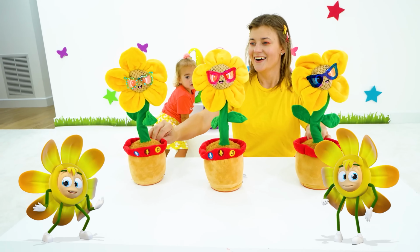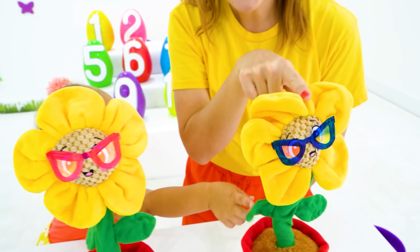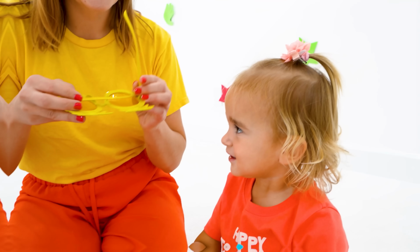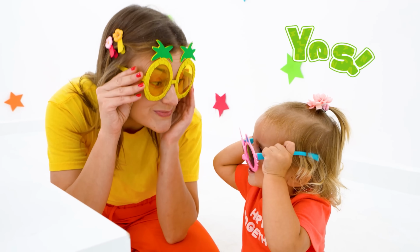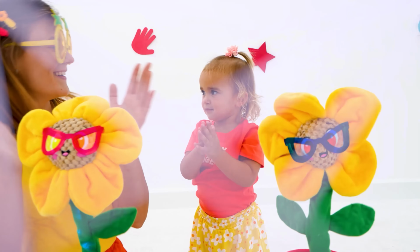Wow, it's a dancing flowers. One, two, three! Alice, let's do the dance party! Yes.